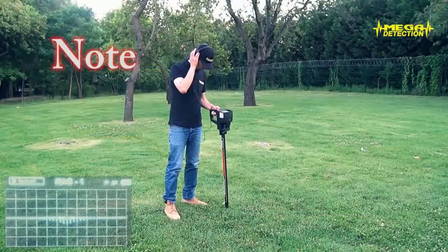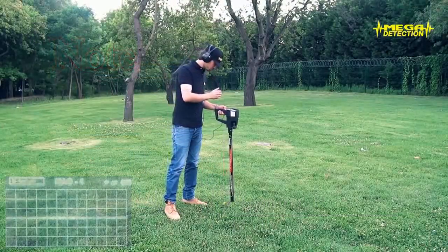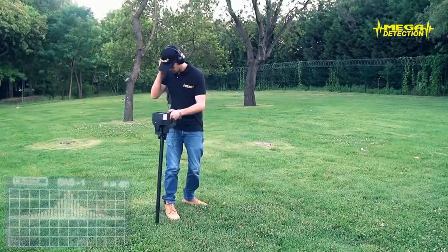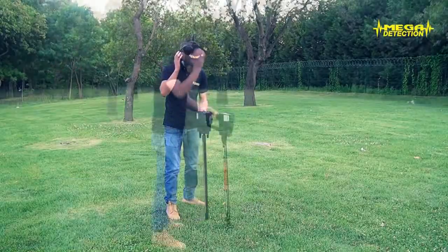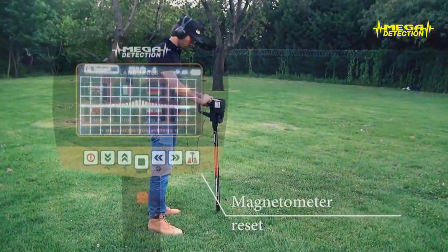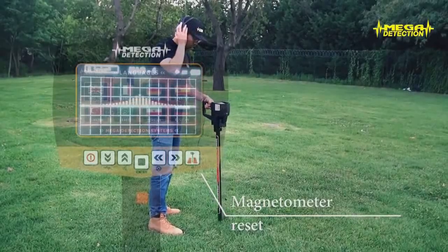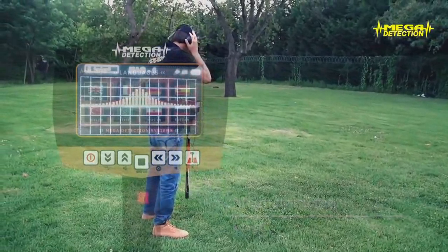Note: you must always make sure of target accuracy after the appearance of a signal on the screen. You must reset the device outside the target place, by long-pressing the button at the rightmost of the control panel. If the same signal is repeated, this means that it is 100% a real target.